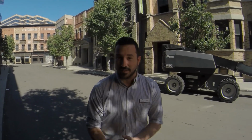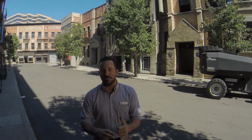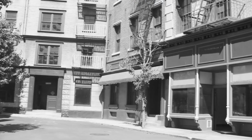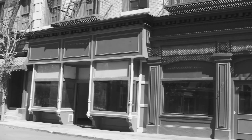So this street is where we would make movies like The Maltese Falcon, Angels with Dirty Faces, Public Enemy, The Big Sleep, The Roaring Twenties, Little Caesar. It all happened right here. Just imagine black and white, Tommy guns, shooting these buildings and explosions. This is really where the gangster genre was born.